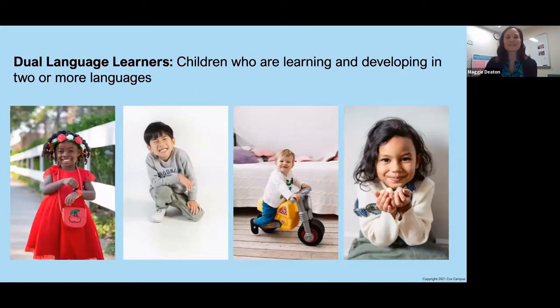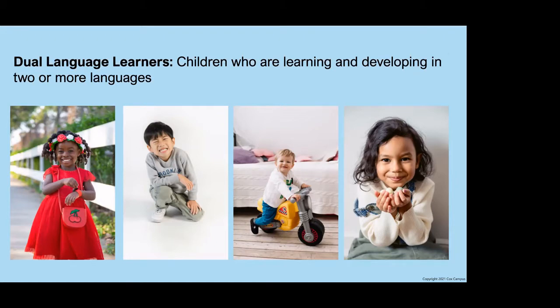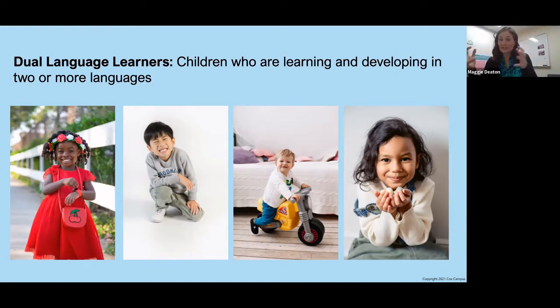And right now we want to take a moment to define what we mean when we say dual language learner, because sometimes people bring different experiences, having heard this term in different ways. Deanna and I, where we come from at the Rollins Center, use this term to mean children who are learning and developing in 2 or more languages. You might hear emergent bilingual, and this means that they're still learning their first language and adding that second language. Often in our context, children are learning English in a new environment, bringing their first language to that place.